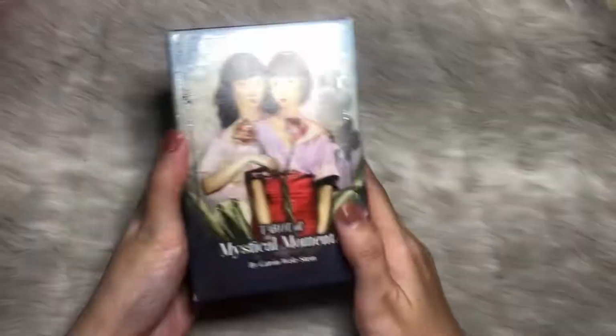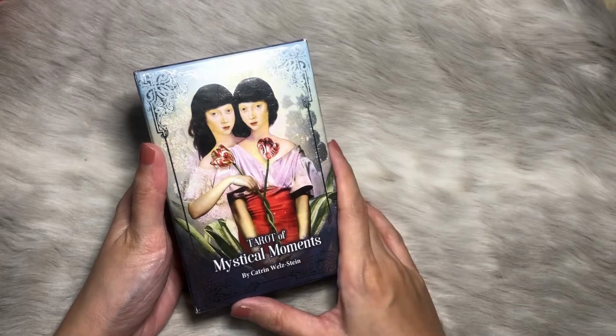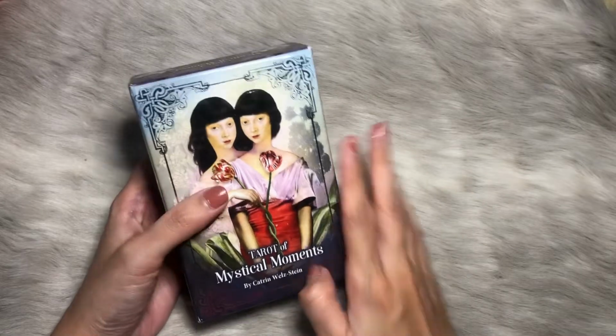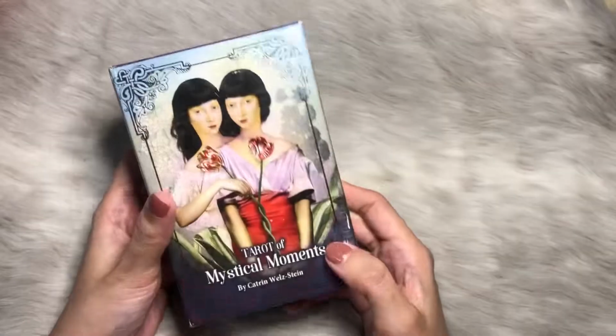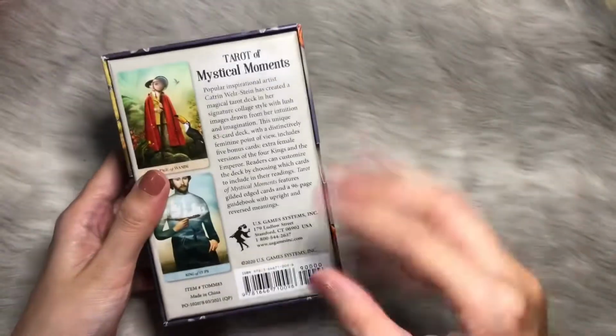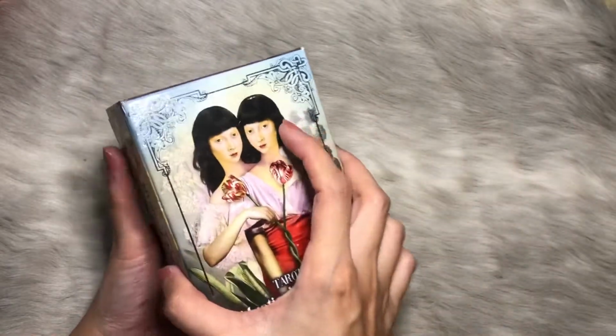Now, the first one that I got from the box is the Tarot of Mystical Moments. This is by Katrine Welchstein. I actually already have a copy of this deck. Thank you so much, Anna, for sending it. This will probably go to someone else. If you're keen to see the review for this one, it is there also in my playlist. So just have a look if you're keen to see it.